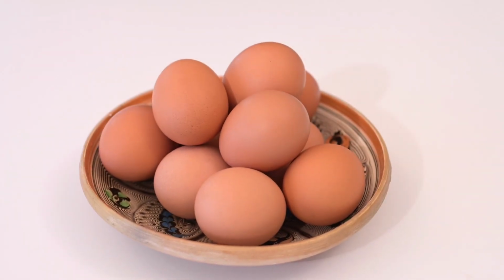sister. After chopping the veggies, we beat an egg, which we then set aside.